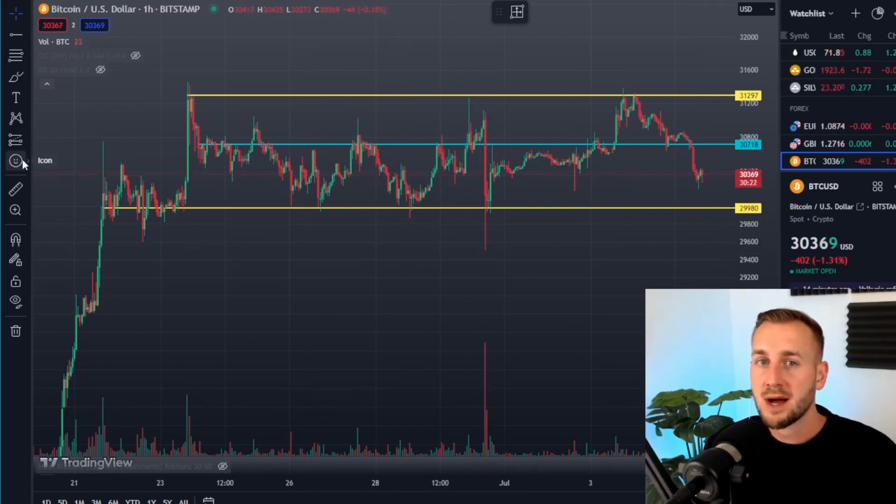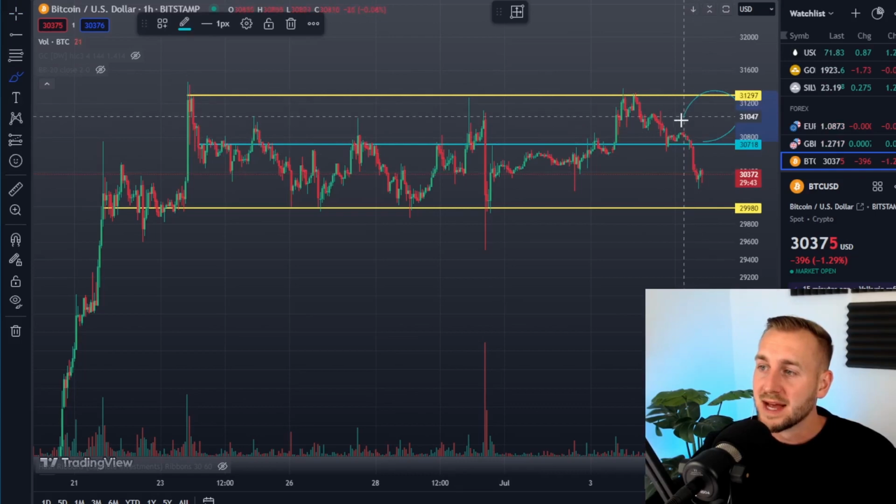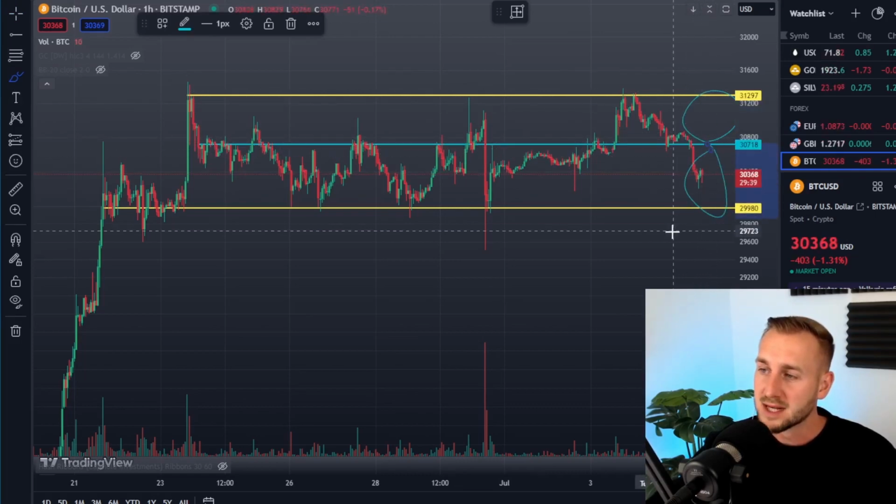So initial thoughts are below 30.7k, that blue line. If we do close the day below that, I think we are more on the bearish side of things and looking towards range lows. Close above that, however, and we're back in action between the top half of that range. So close above into here, that is kind of bullish. Close below 30.7 down here, and we're probably targeting somewhere around the bottom of this range.